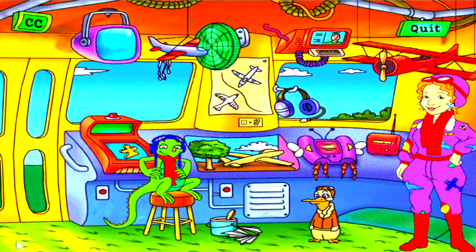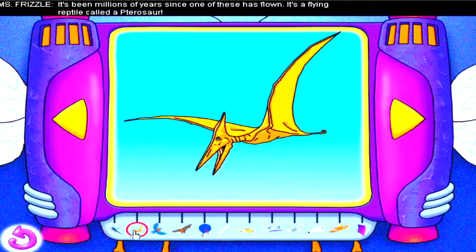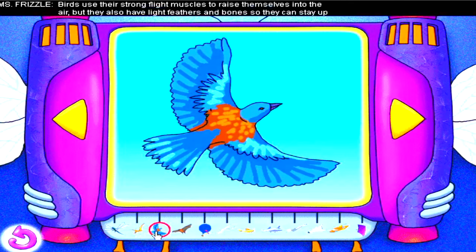The first pioneer of flight was an insect. Insects have been flying longer than any other animal. It's been millions of years since one of these has flown. It's a flying reptile called a pterosaur. Birds use their strong flight muscles to raise themselves into the air, but they also have light feathers and bones so they can stay up there.